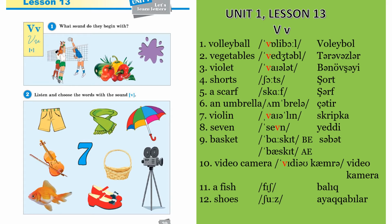Letter V is a consonant. It sounds as V. Samit sestir ve V sesini verir. Exercise number one. What sound do they begin with? A volleyball. Vegetables. And violet. Volleyball. Vegetables. Violet. V, V, V. All of them begin with V.